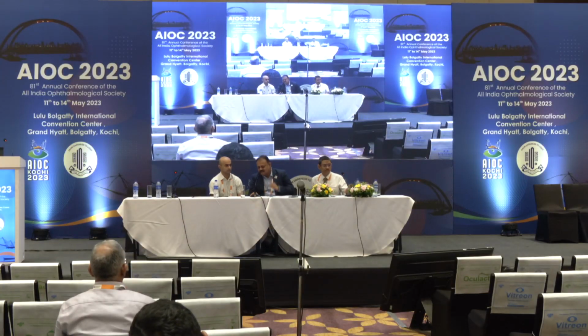I think this bleeding at the edge of the macular hole helped to close the hole also. So, any experience using autologous serum to close the hole in a large macular hole, or any modification?